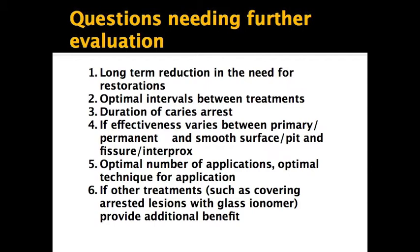Does effectiveness of silver nitrate treatment vary between primary and permanent teeth, or smooth surface, pit and fissure, and interproximal? Initial data possibly indicate that interproximal, probably because the technique is harder, is less effective. What's the optimal number of applications and optimal technique for application? Do other treatments, like after you arrest a lesion, packing in some glass ionomer, help? Does that matter? Should we do it? I don't know the answers yet.